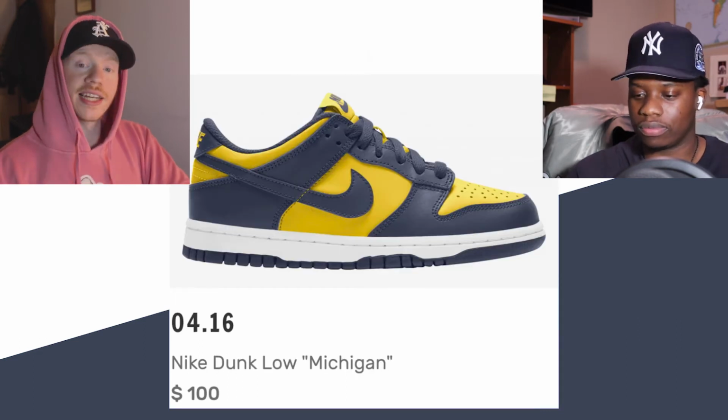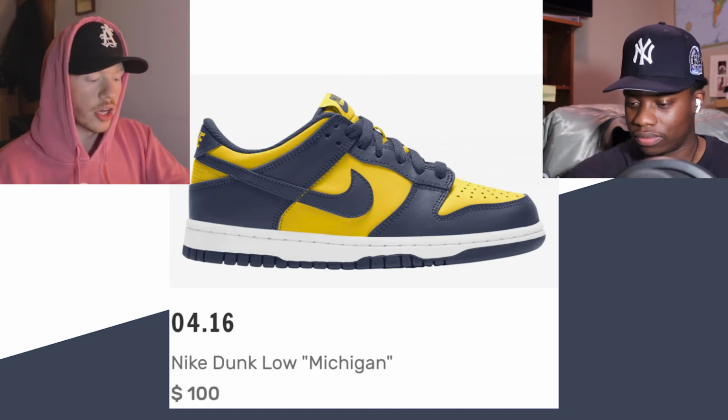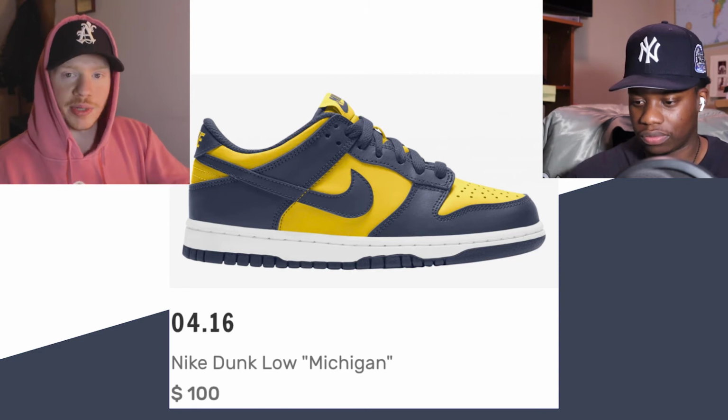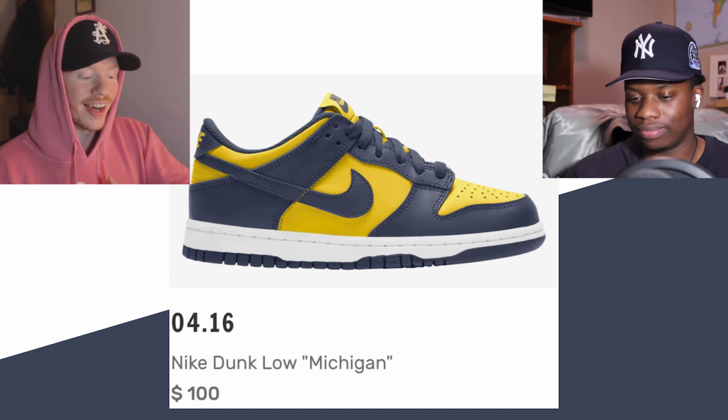Next up, we got the Nike Dunk Low Michigan. So we saw a high of this shoe, they're just going for a low this time. Dropping the 16th, $100 again. Dunks have been coming back like crazy, and Nike is definitely taking advantage.